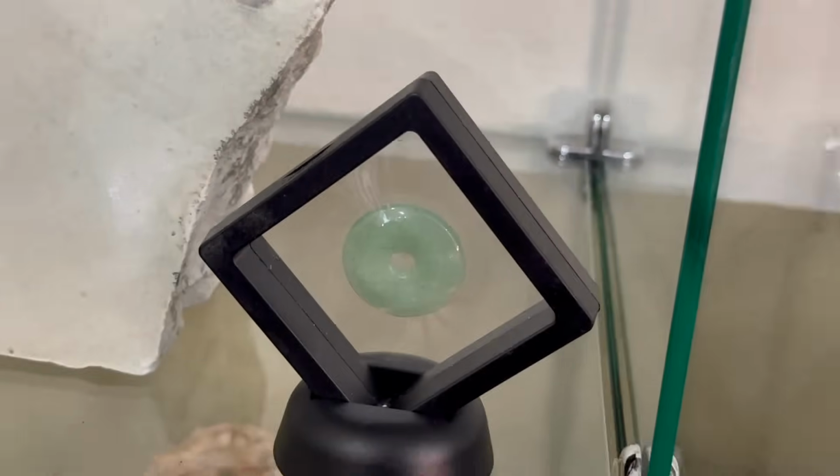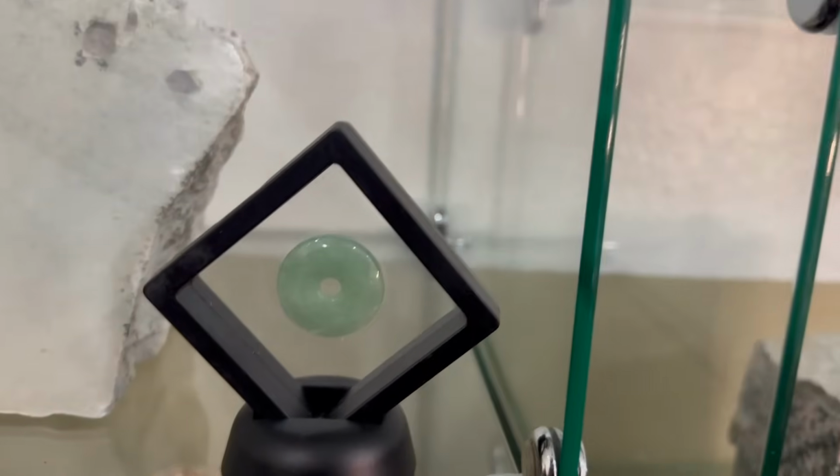There's quartz crystals in there. That is perfect. Thank you very much. Yeah, Myanmar? It'd be interesting.